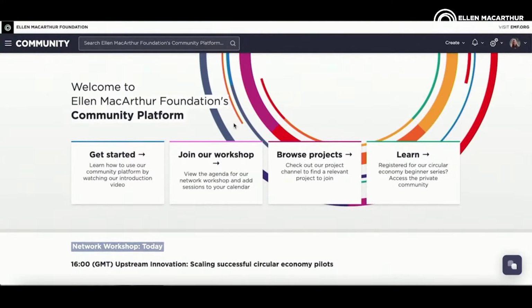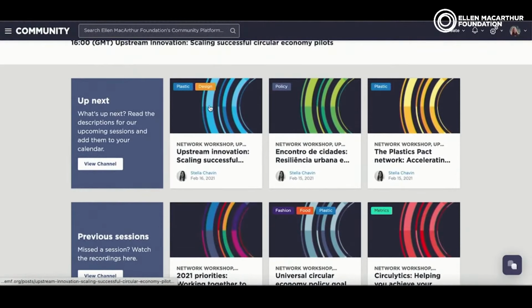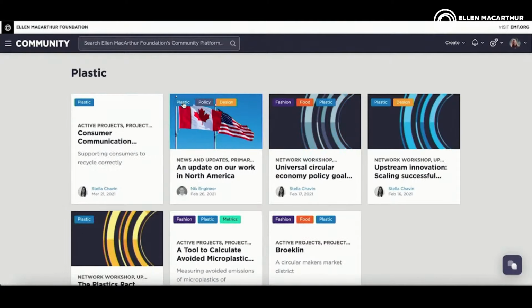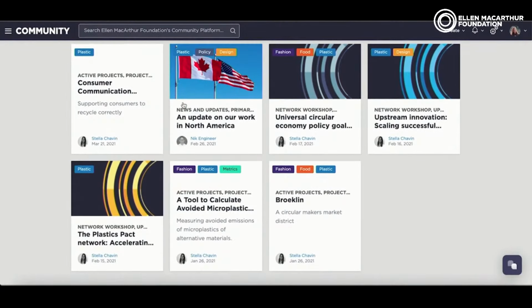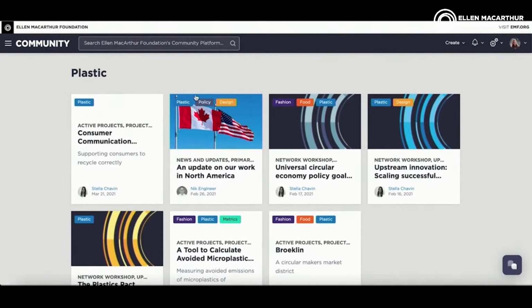First of all, if you want to search the platform by topics, you can do this by selecting the badges, which you can see on posts. So as you can see on here, there is a badge that's called plastics. And if you click on this badge, you can see all content that has been tagged with the topic plastics. So this is just an easy way to navigate the platform outside the channels or the rooms.